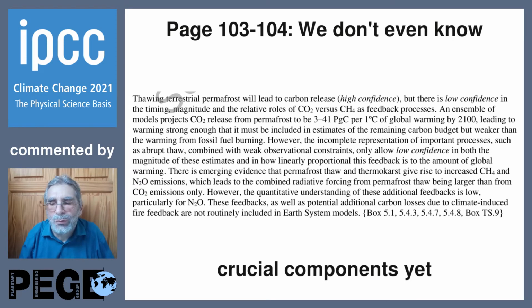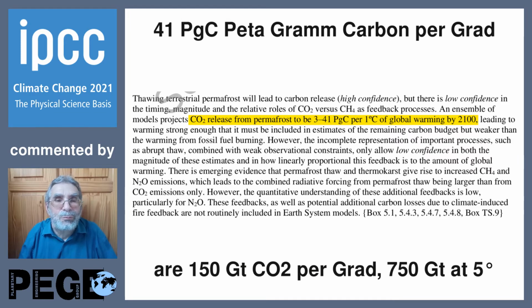Page 103 to 104. We estimate between 3 and 41 PgC per degree Celsius. What is PgC? I never heard this abbreviation before, but luckily I can look it up in the report, and it is petagram carbon per degree. A very usual abbreviation, petagram carbon per degree.